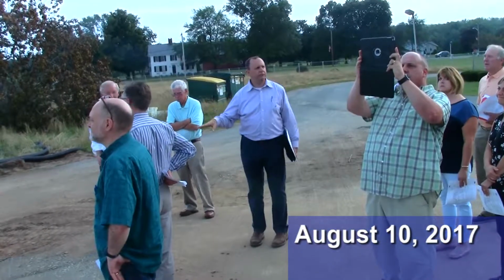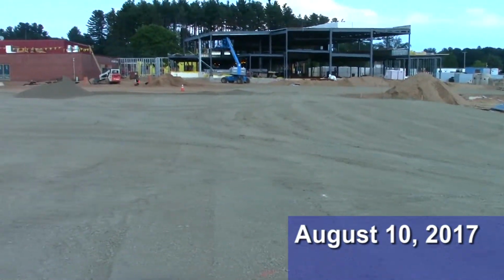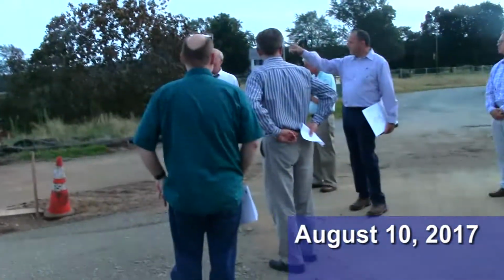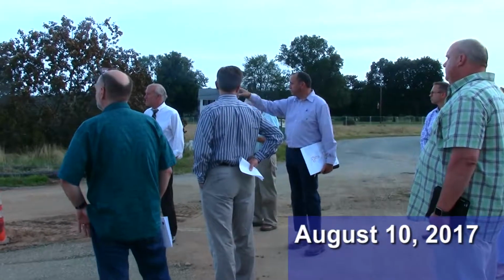So this will be paved Saturday. We're going to be paving this. We're going to be paving out to the road, the access drive. Now the access drive is just going to be for buses only, just like we had it last year. The far drive was for buses only. So this is going to be buses.